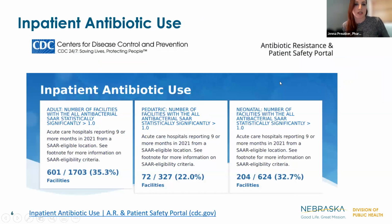One of the things that we can see nationwide using the antibiotic use data that's uploaded into this module is how many facilities essentially are seeing overuse of antibiotics in their facility. So if you're in the infection control world, you're probably used to seeing the SIR. Antibiotic use has the SAR, or the antibiotic administration ratio, and it functions very similarly to the SIR. So if you're using more antibiotics than expected, your SAR will be over 1.